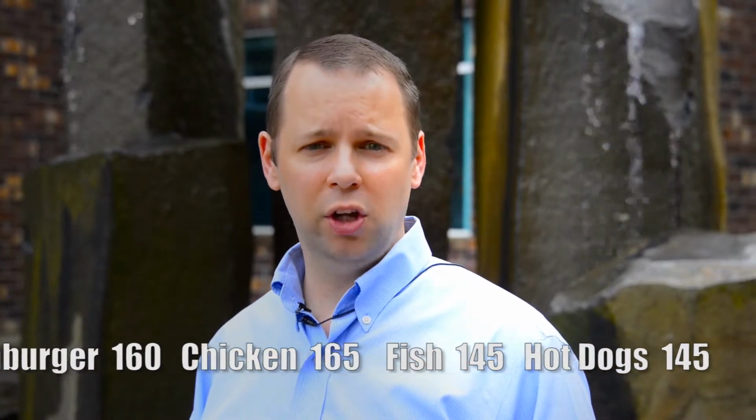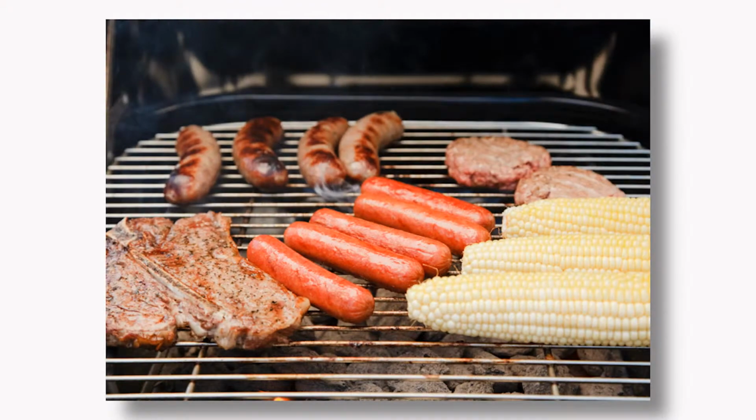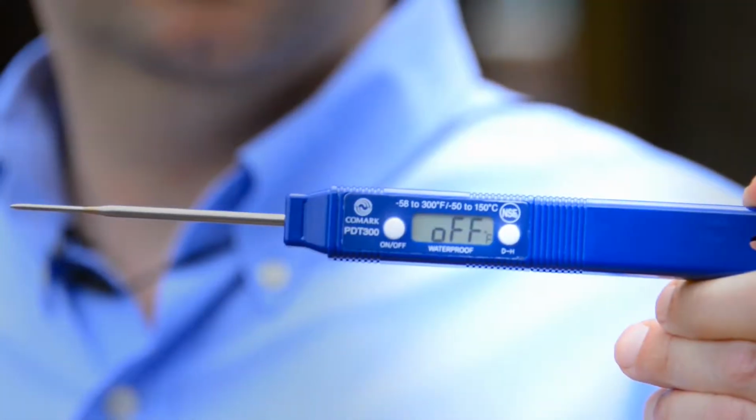The most important thing you can do is don't rely on sight to determine if your food is done or not. Use a thin tipped, digital thermometer that you can insert into the food and make sure your food reaches the proper temperature.